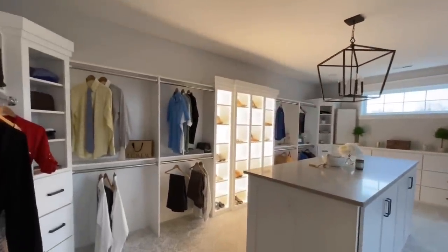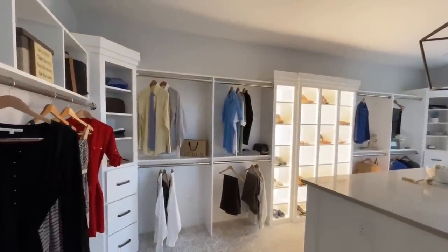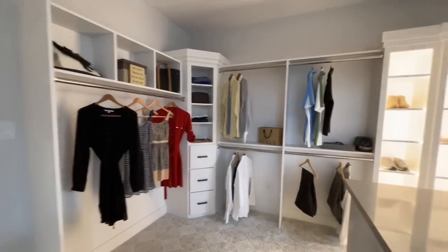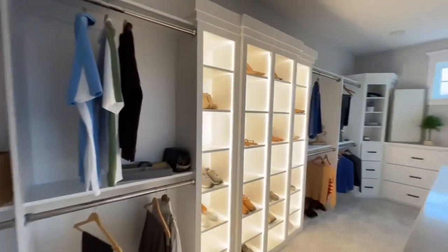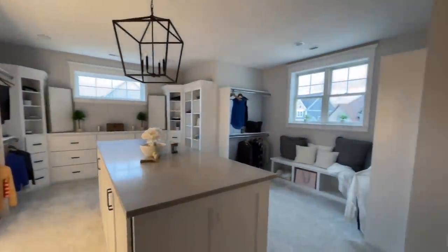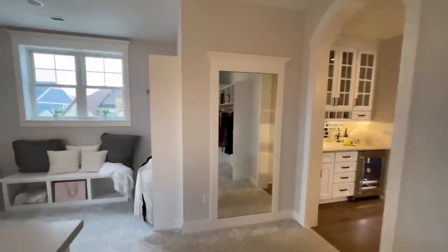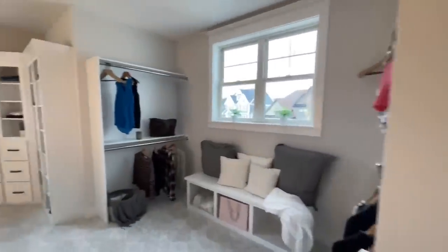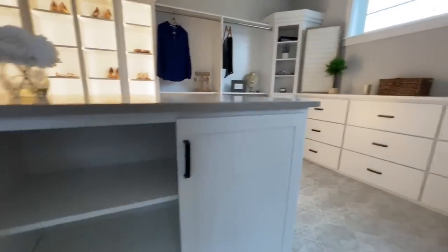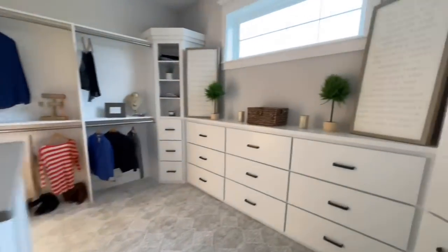This thing is massive. It's like when you walk into one of those fancy mall stores. They just got everything, like an Abercrombie or something. But all of the built-ins in here, great big island in the middle, nice full-length mirror. Let me know what you think about this closet though. Too big, just right, not big enough. Man.